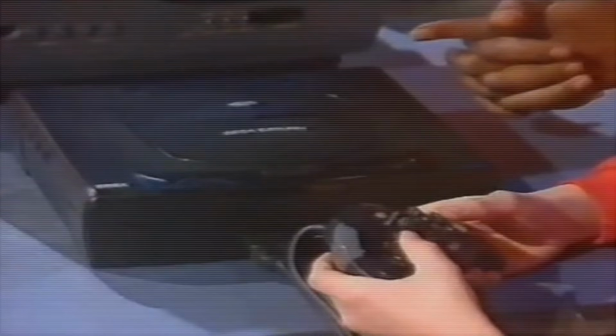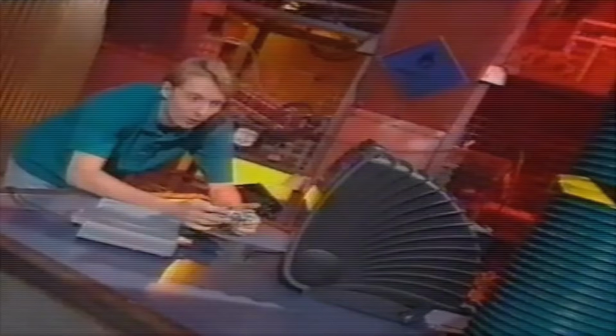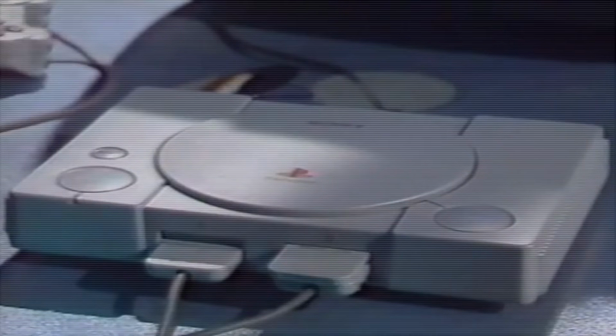All the big names have brought out new chunky hardware. This was the first hit at the shops in this country, the Sega Saturn. It's been out since the 8th of July. The next super console to be released in the UK is this one. This is the Sony PlayStation and it's out this month.